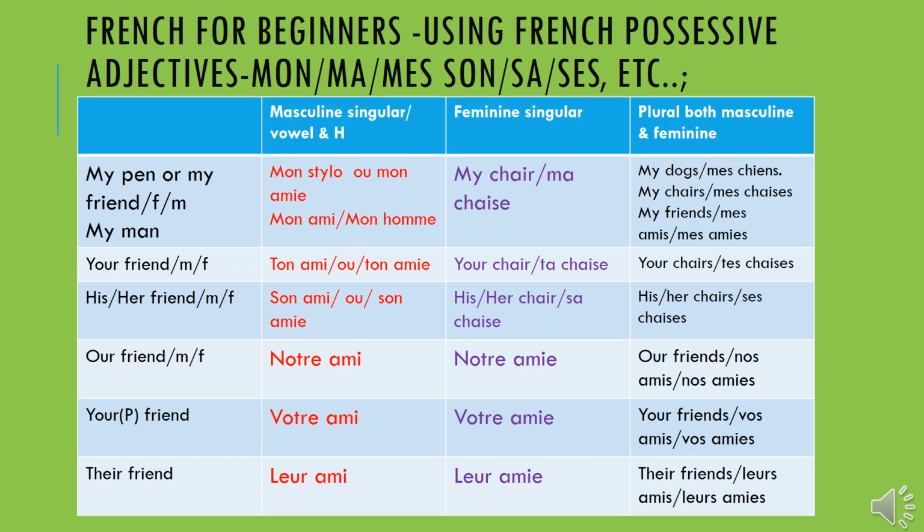Then let's finish with leur ami. Leur ami is almost the same, because you just say leur ami, without E. And then that is masculine, leur ami. And then leur amie, feminine, with an E at the end to show that the friend is a female. And then their friends, you remember, it is still leur, but you just add an S on leur. It is leurs amis if they are masculine, or leurs amies if they are feminine. Nothing changes.